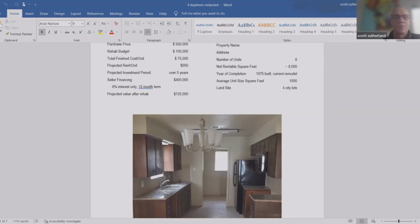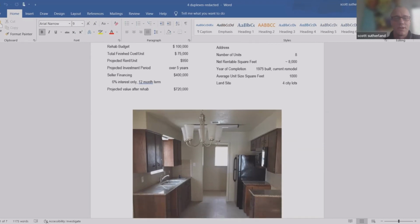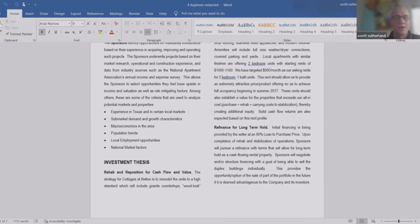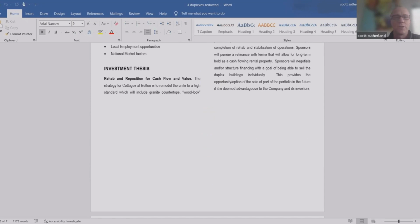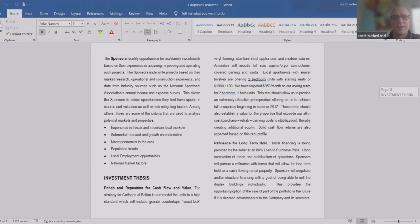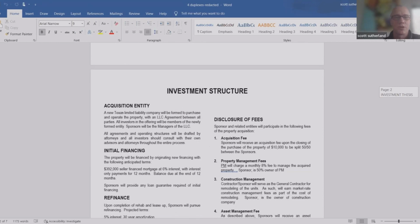First blush, as far as I was concerned, it seemed like a great deal. I mean, you're buying duplexes for $125,000 each that are going to require a modest rehab and going to rent out for almost $2,000 a month. Seemed like a pretty easy deal to manage. Didn't seem like a lot of room for screwing things up. And as I said, I gained some confidence with this particular investor. I won't get into the details of the investment thesis. I think I've highlighted it well enough by just saying it was a rehab and rent up type structure.